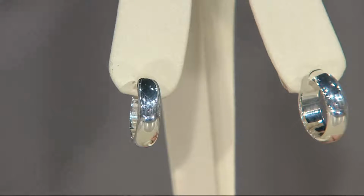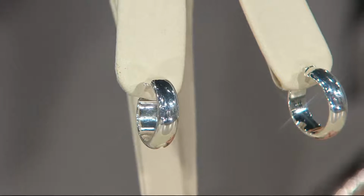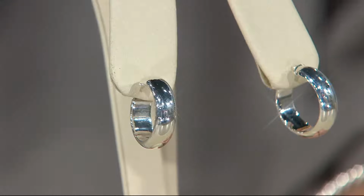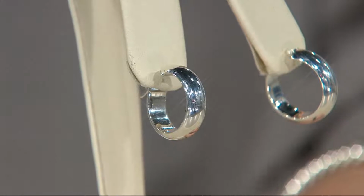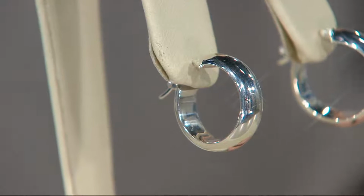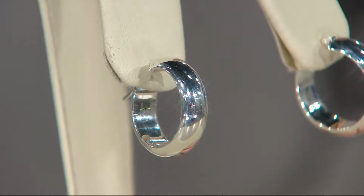For one, because it represents the V in QVC, that value of $19.98 for a genuine sterling silver hoop earring. The while supplies last element of it comes because when we say while supplies last, it means we went to the people who make this and we go, this is going to be a really good deal. I want every single one. We bought every single one that we could get our hands on, so we got the best deal, turned around, gave that best deal to you. And if you're shopping with your Q card, you divide that into 3 easy monthly payments, makes it even better.